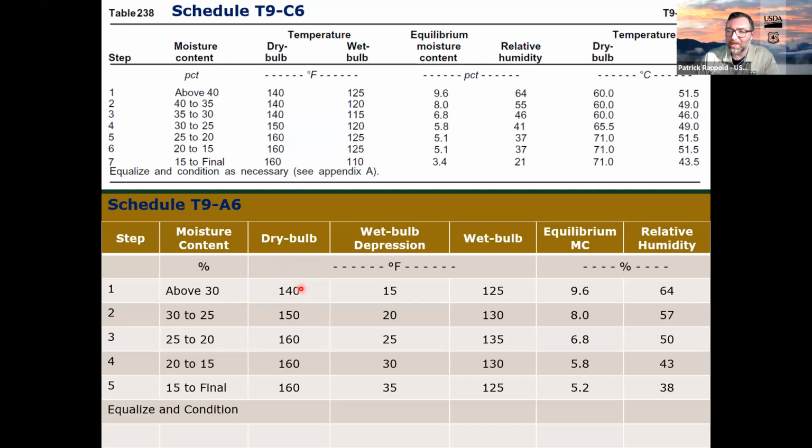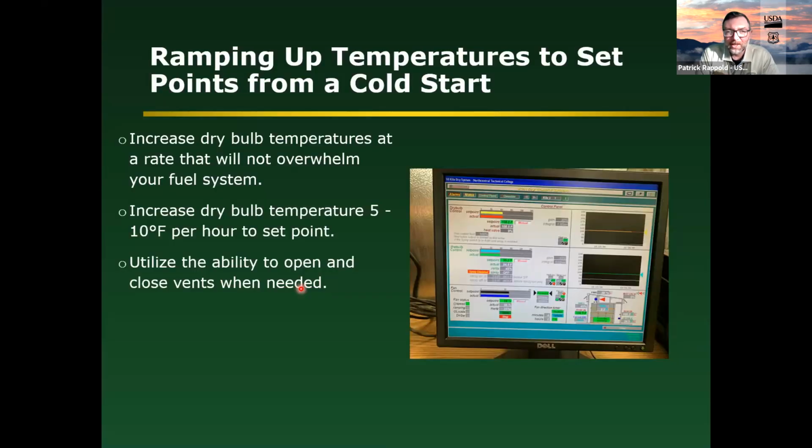So just be aware that you don't want to tax your fuel system, ramp up slowly. That initial free water will readily flow off that lumber. It'll evaporate very quickly in the beginning if it's above 25% moisture content, above 30% moisture content. And so just be cognizant if you have a new dry kiln or a new boiler system, take that initial ramp up very slowly, but do it quick enough so you're not going to get any issues with mold or staining.